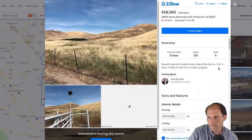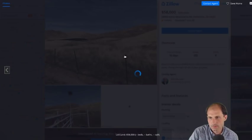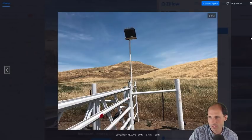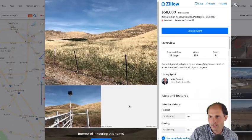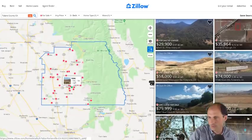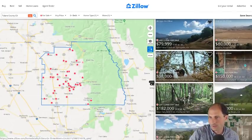10 acres, $58,000. And this looks like it's beautiful stuff. There's a gate. I don't know if they just got up to the gate and took a picture or where exactly it is, but that's probably worth looking at. Mine's $49,000. Mine's cheaper, but that one just came on the market. And then the next one is $74,000 for half the size, $80,000 for 3/4 the size, twice the size for twice the amount of money. And then they start happening from there.